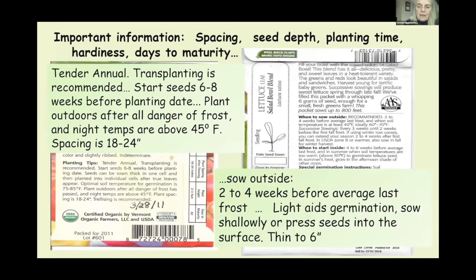With something like lettuce on the right side here, the advice is to sow it outside. You can start lettuce indoors and transplant it. It transplants really easily, but the seed is very tolerant of cold temperatures, and so you can actually directly sow it outside 2 to 4 weeks before the average last frost.